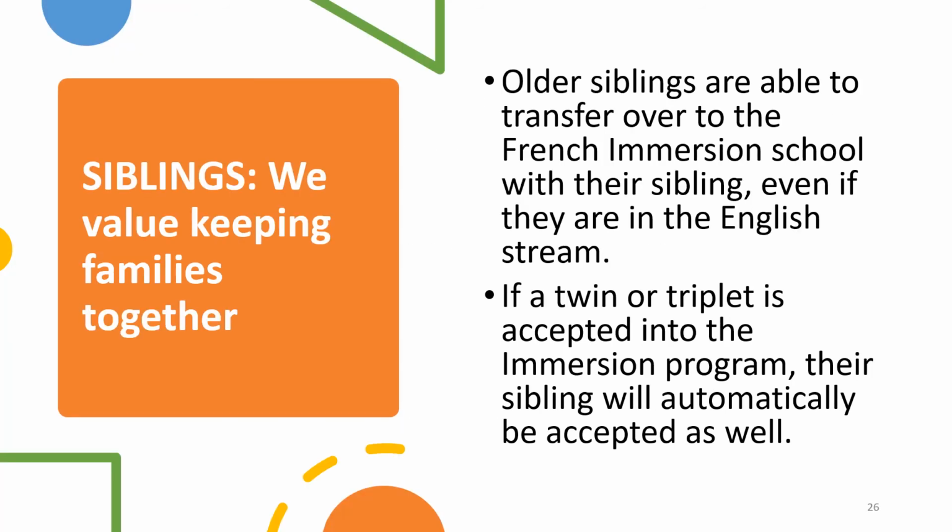We do value keeping families together. For that reason, older siblings are able to transfer over to the French Immersion School with their sibling, even if they are in the English stream. As well, if a twin or a triplet is accepted into the immersion program, their sibling will automatically be accepted as well.